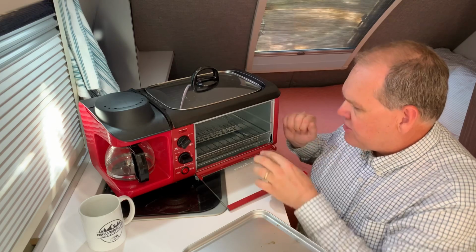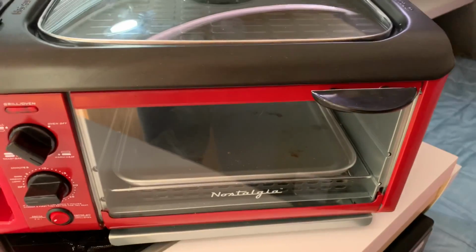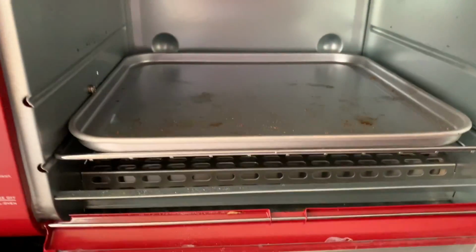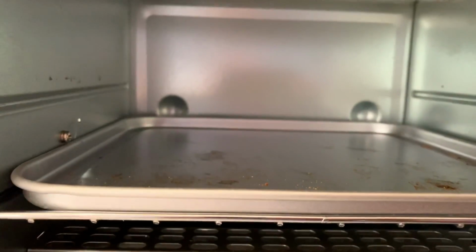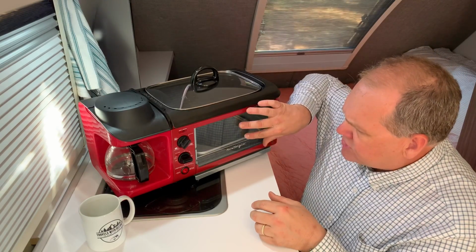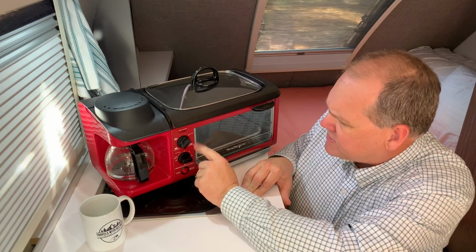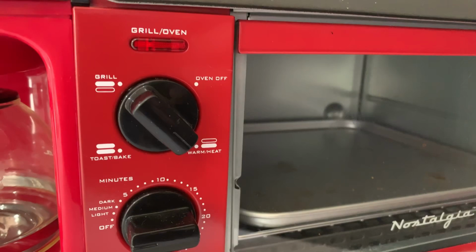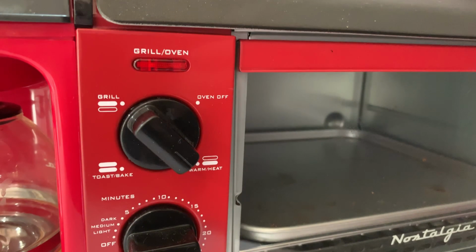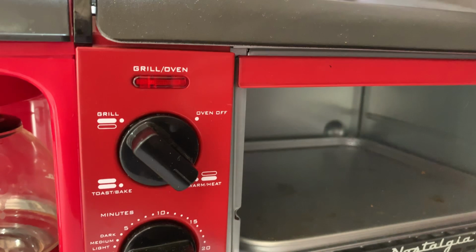Now, what you have here is you basically have 2 heating elements on the bottom and 2 heating elements on the top. We actually did do some toast in here, and as long as you keep an eye on it, it came out beautiful. Now, to operate the toaster oven, you have this selector up top. This is the oven off position, and then we have 3 other options. One is the grill, which we'll talk about here in a minute. We have the toast or bake option, which is going to give you both the top and the bottom elements going at the same time.